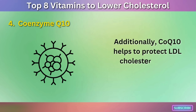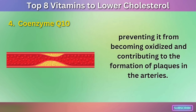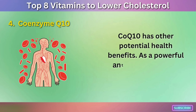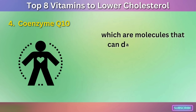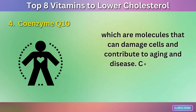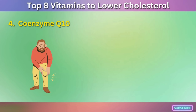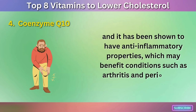Additionally, CoQ10 helps to protect LDL cholesterol from oxidative damage, preventing it from becoming oxidized and contributing to the formation of plaques in the arteries. CoQ10 has other potential health benefits. As a powerful antioxidant, it helps neutralize harmful free radicals in the body, which are molecules that can damage cells and contribute to aging and disease. CoQ10 also plays a role in supporting the immune system, and it has been shown to have anti-inflammatory properties, which may benefit conditions such as arthritis and periodontal disease.